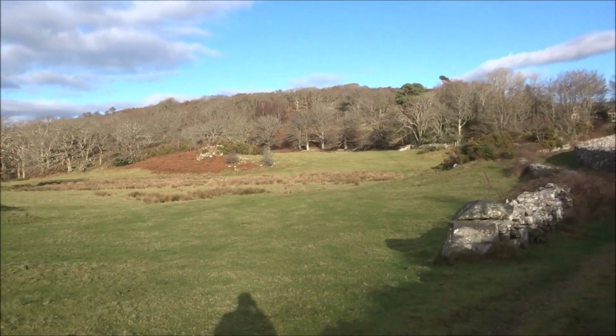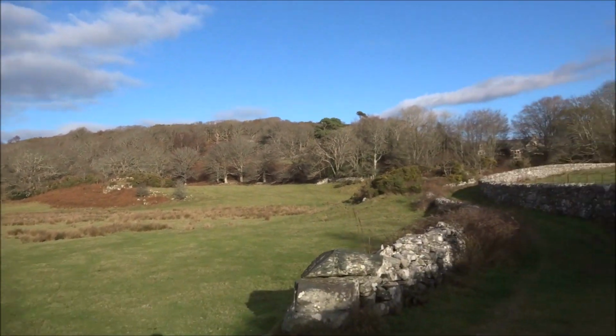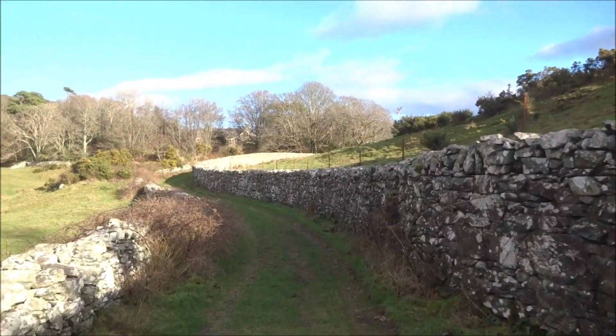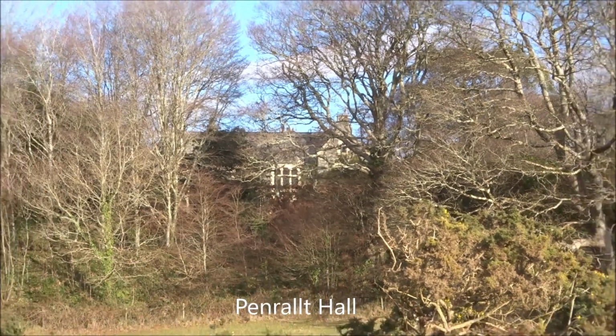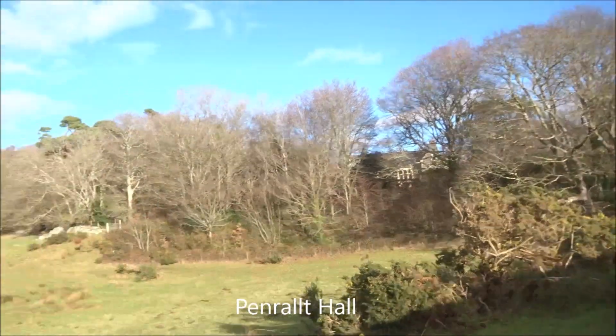Now there is a path that crosses that field and goes through those woods up there, but I'll be continuing along this track here towards that house. That's quite a substantial house there, kind of in quite a private setting.